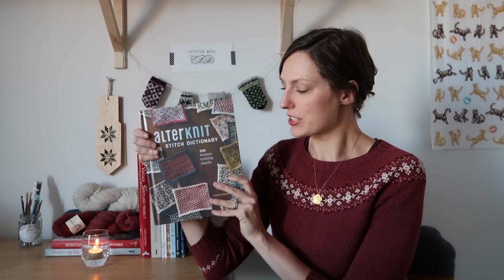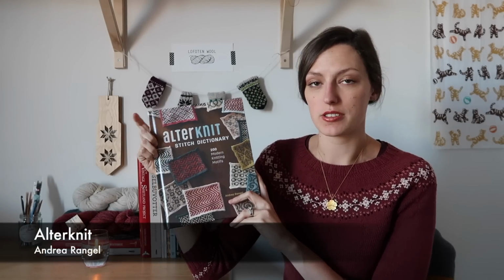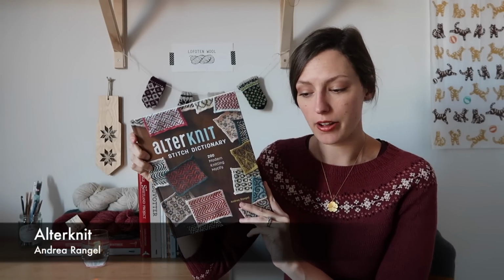I'm actually going to kick us off by talking about a few stitch dictionaries. I love stitch dictionaries, and most general stitch dictionaries do include some stranded colorwork patterns, but what I really love is a stitch dictionary that is only stranded colorwork. So this one is called Alterknit. It's by Andrea Rangel, who's a knitwear designer based out of British Columbia in Canada.